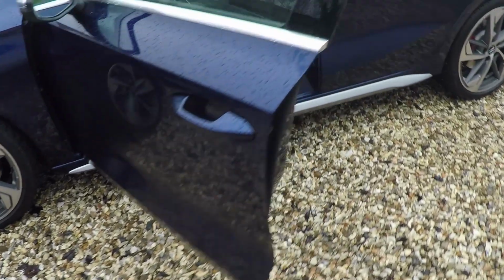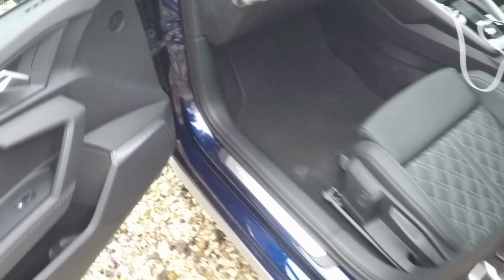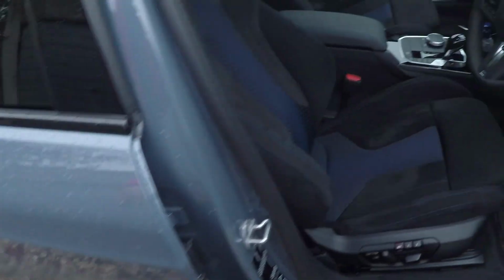Why don't I just show you what it's like in here, just to prove my point. So you can see there, it's really quite nasty. Yeah, that's not a good carpet. I've just been furnishing my house with carpet, so as well as cleaning lots of cars, I've got a good feel for what's a good carpet and a cheap carpet.